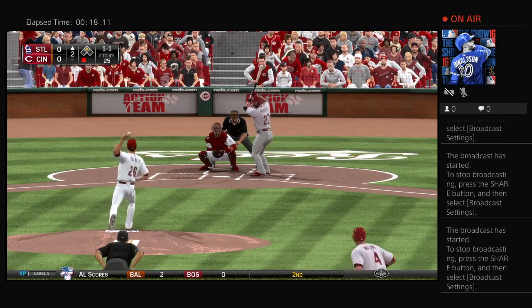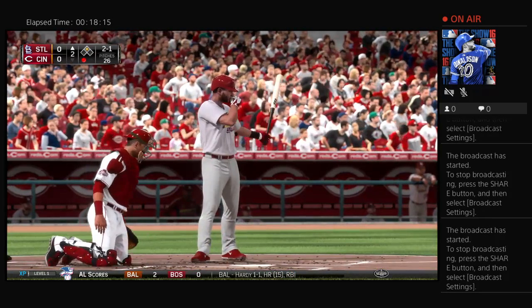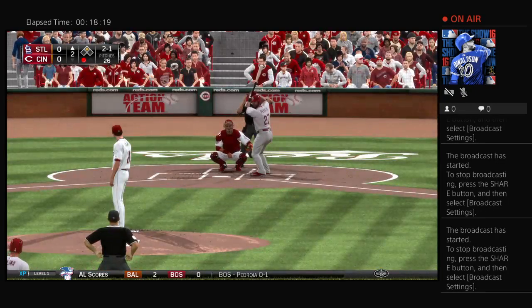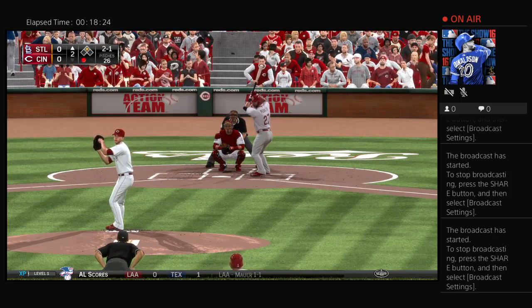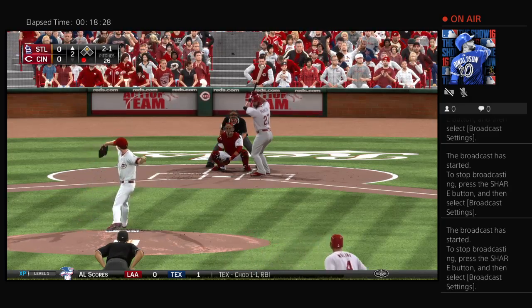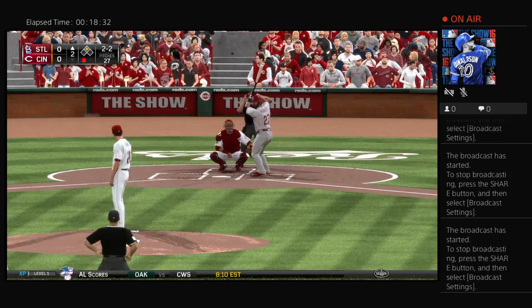The 1-1. And a sinker dips too low there. Into the dirt, in fact. Yeah, after that last swing, I would have thought they'd go right back in, but that's actually not a bad location because I doubt he was looking for something else. A 2-1 offering. Just does manage to get a piece there as this is bounced foul.